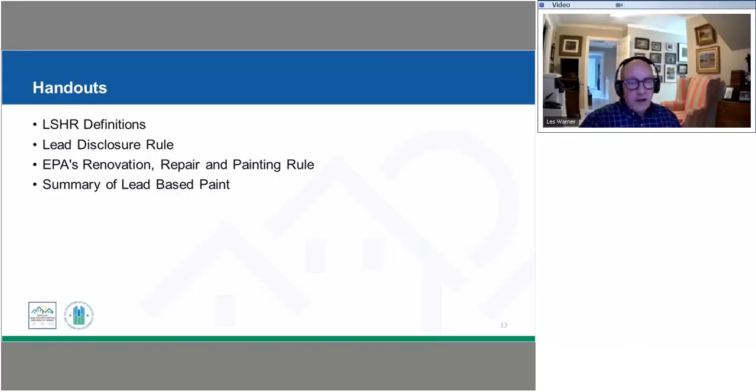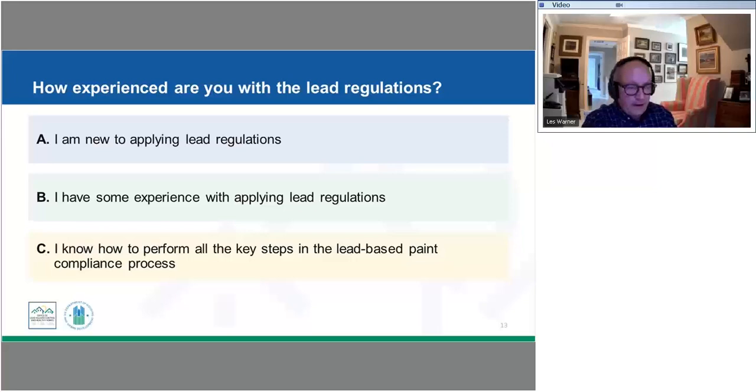And we're going to be talking a little bit later in today's session about the EPA's renovation, repair, and painting rule. We've got a handout that not only explains that, but does a little bit of a side-by-side of the lead-safe housing rule versus the EPA rule. And then also a summary about lead-based paint. So we'll be referencing and showing a few of those as we go through this session. If you have those printed out, you might want to have those handy.